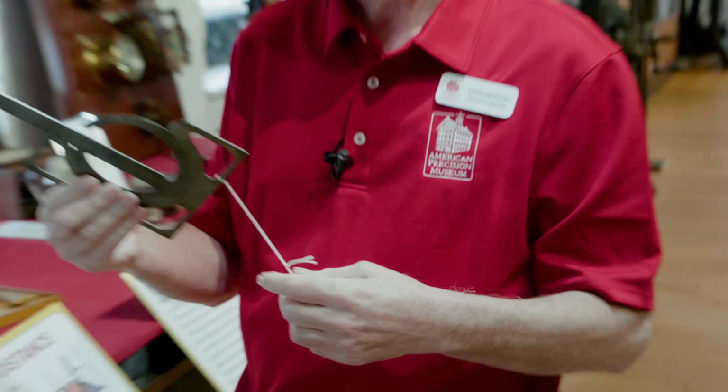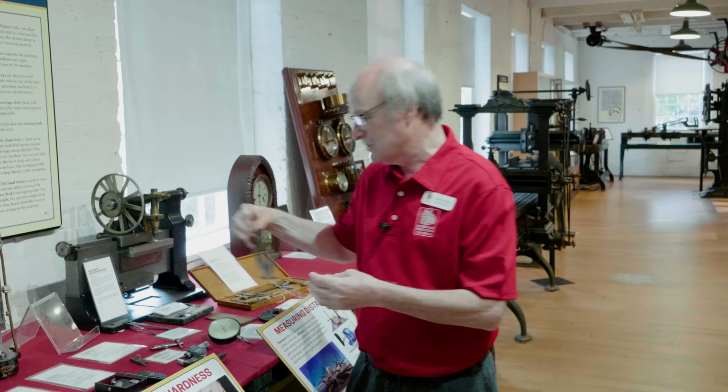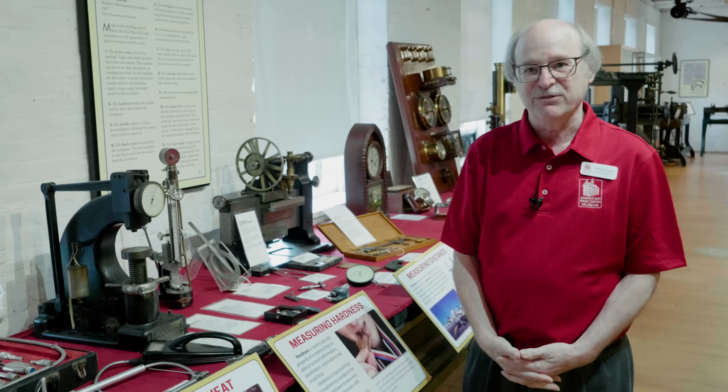One of the fun things we do here at the museum is to study the object to figure out what it was used for, how it was made, why it was made, and what its purpose was in industry. We have metal hardness, another thing we see in our lives every day.